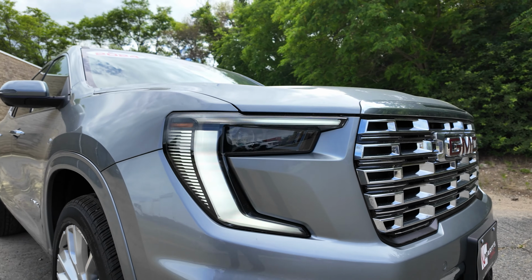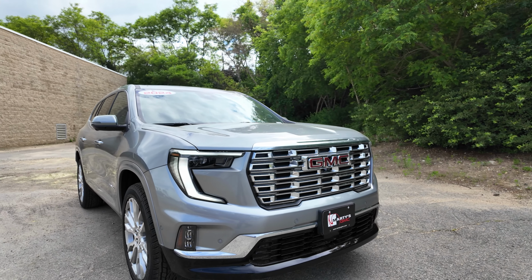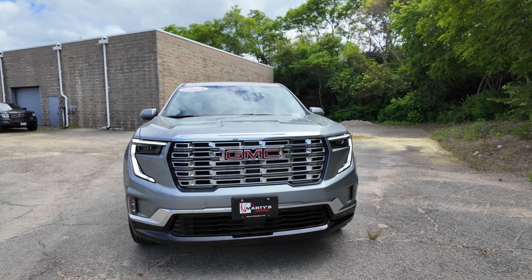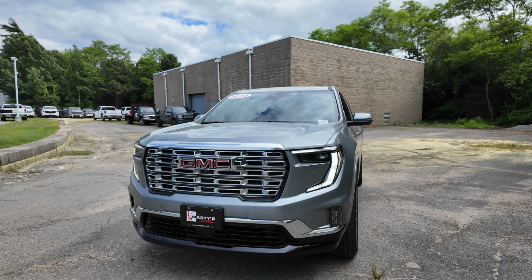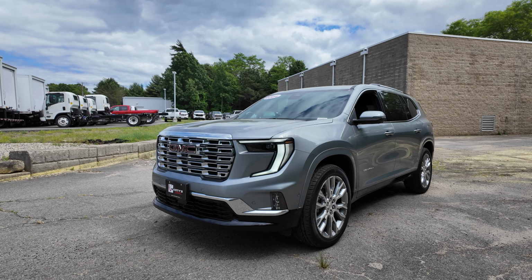I absolutely love what GM did with these. This truck, when it was first revealed and the teasers started to come out, I was calling it a mini Yukon, and I think it fits that description perfectly. They actually increased the size of this thing so you have much more interior room as well as cargo room. And from an exterior standpoint, it matches the brand much better than the previous generation, at least in my opinion. Let me know in the comments if you agree with me or not.